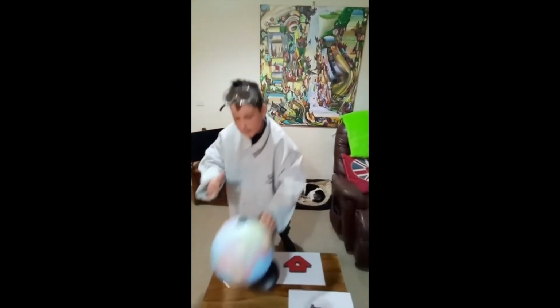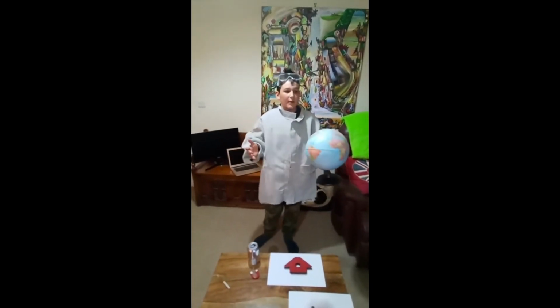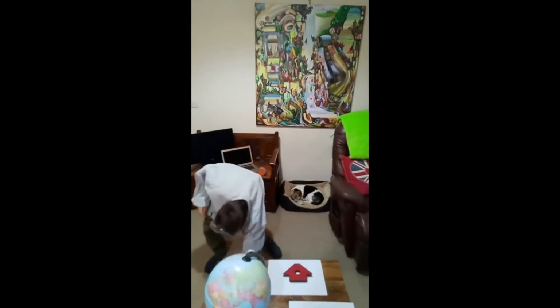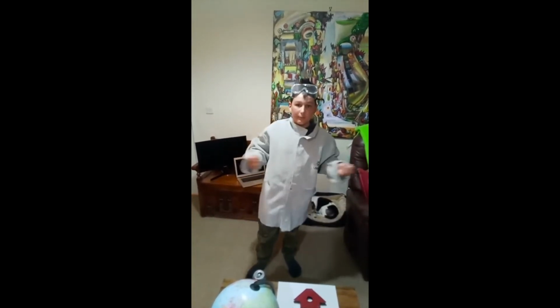Magnets have a north and south pole just like planet Earth. In fact, the Earth is a giant magnet. A magnet works by the north and south poles sticking together or attracting. If you try to join a north to a north or a south to a south, they don't stick together, they repel.